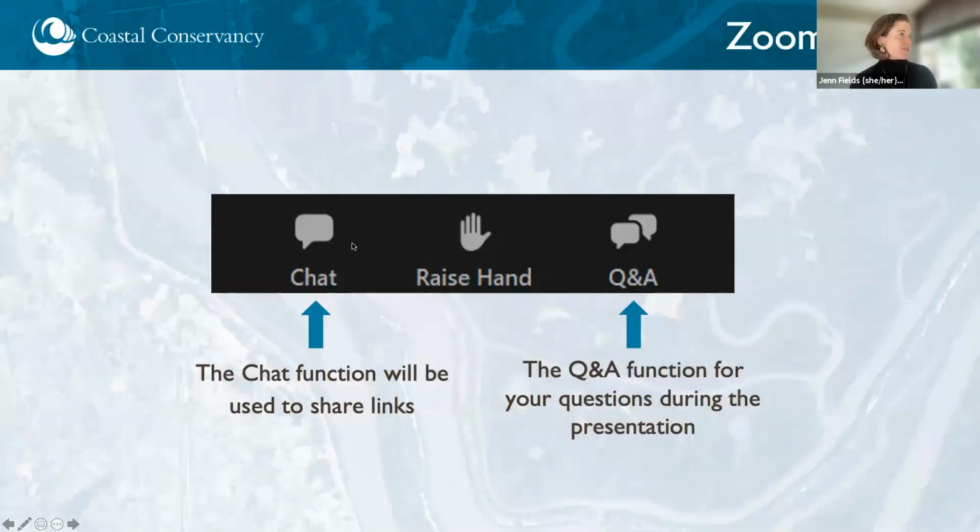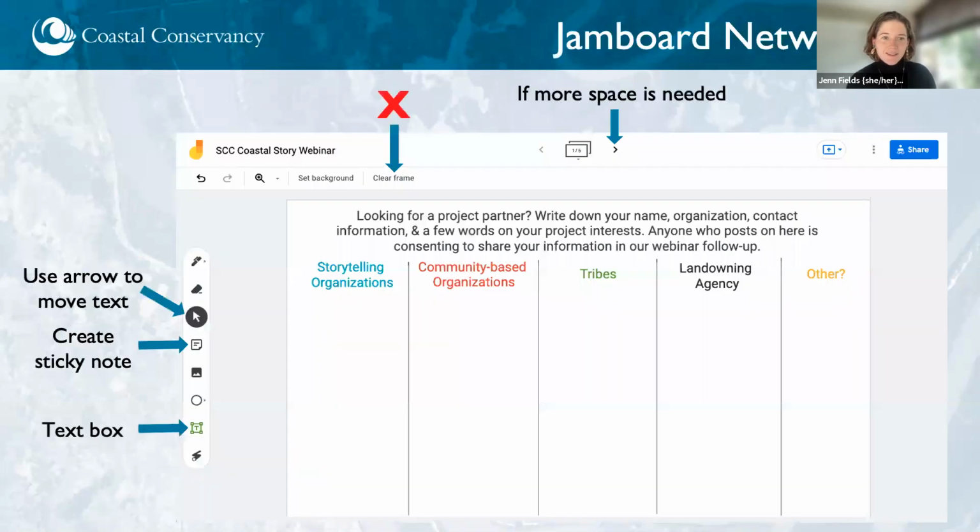Thanks, Emily. So just to go over some webinar logistics in Zoom, we're going to be using the chat function to share links that we talk about during the presentation. And then if you can use the Q&A function for any of your questions during the presentation, like Emily said, Fanny and Erica will be facilitating that Q&A. So use that Q&A function, the bottom right middle of your screen for that part of our presentation. And there's also closed captioning available as well. You just have to enable it. It should be on the bottom of your screen as well. And next slide, Emily. Thank you.